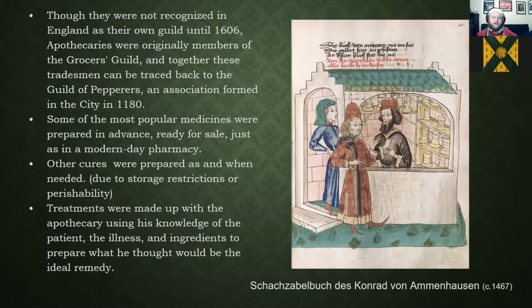Treatments were made up with the apothecary, not only using the knowledge of the patient and the illness, but also the ingredients. We know from studying the diagnostic practices of the period that many of them believed that the planetary bodies, the planets and the sun and all this, ruled over your body parts, right? But they also ruled over the illnesses, and they also ruled over the plants. And so an apothecary would have to know what part of the body we were treating, what the illness was, which planetary bodies ruled over them, and then pick plants or other ingredients that would best treat said illness.